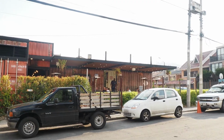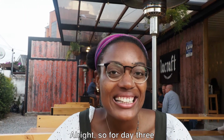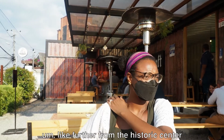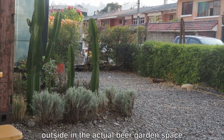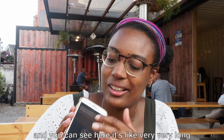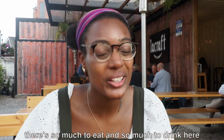Alright, so for day 3, we are at Lacraft Beer Garden, and it's on the other side of the river, further from the historic center. And this place is really cool. We're right now outside in the actual beer garden space, and the menus are all online. And you can see here it's very, very long. Their menu is like 29 pages. There's so much to eat and so much to drink here, and we're really excited.